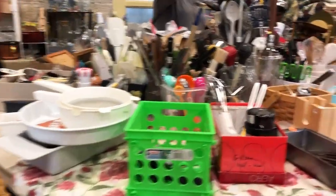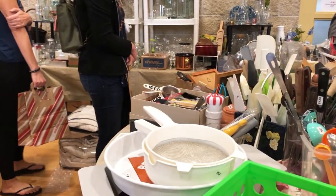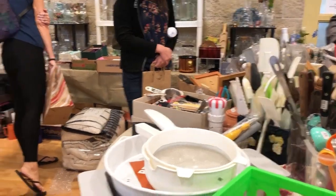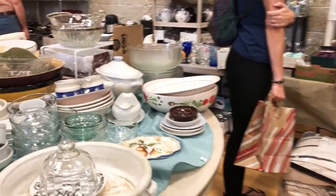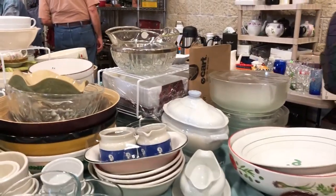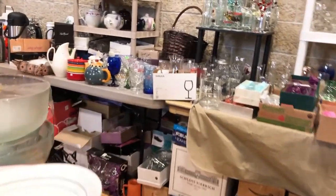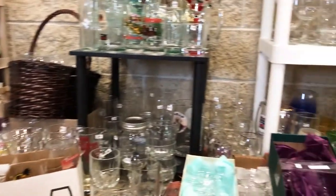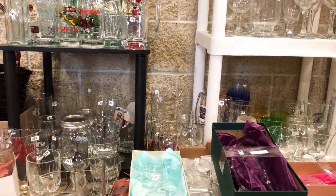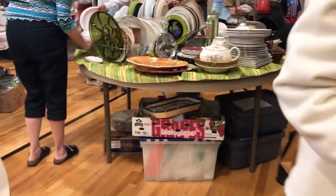I've gotten utensils here before that I use all the time. Lots of glassware and pottery, ceramic ware. I've gotten 2 sets of glasses here that I really like. Not a lot of plastic. More quality things.